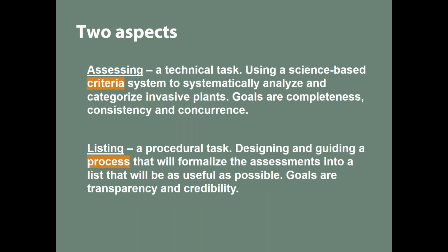So as the title makes clear, there are two general aspects to this process. One is assessment of each plant and its impacts, its ability to spread, how widely distributed it is, those type of things. And that's primarily a technical task, and it uses a criteria system. It's systematic and it categorizes plants as, at least as invasive or not significantly invasive. But usually within invasive, there might be several categories, like a severe invasive or a not so bad invasive. And the goals for that are to be science-based, to be complete, and covering all the territory that needs to be covered, to be consistent in the analysis of different plants and how you categorize them, and then to have concurrence between various reviewers and various stakeholders that yes, this all makes sense.